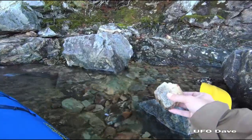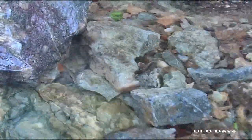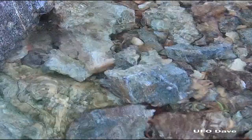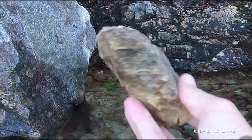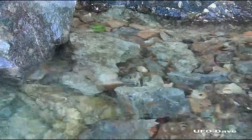That was in the water just over there. You can see right down there in the water, there's a rock with a semicircular bite out of it. That's a big one right there. Matches the other bites in rocks I've collected.